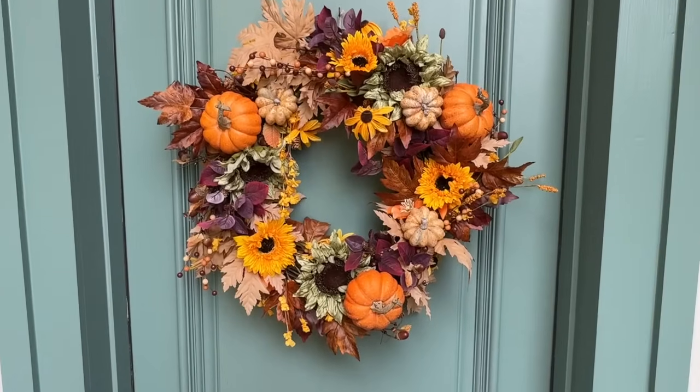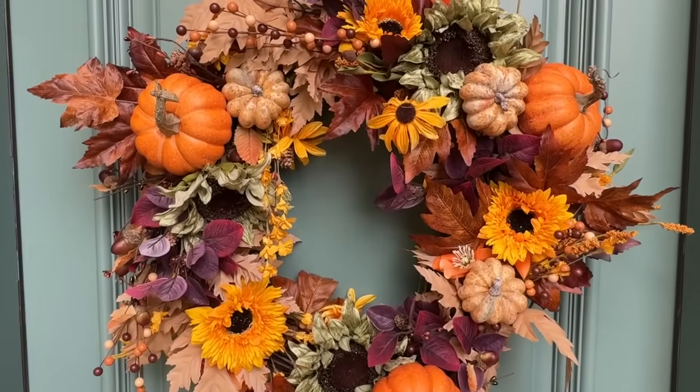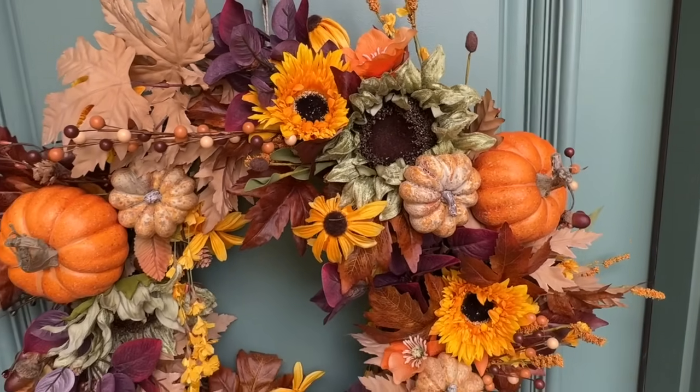I absolutely love this wreath. I love its fullness, its brightness, bold, warmth, all the things. This is definitely a wreath I'm going to want to pull out year after year and be so excited to do so.